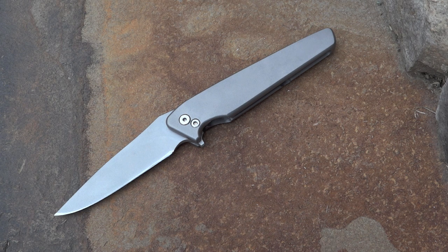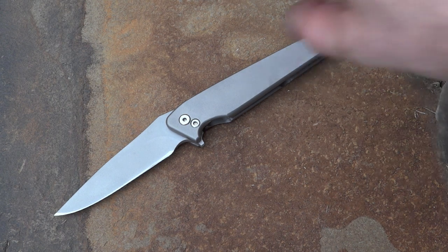The Mark 6 was basically designed to be half as expensive, take half as much time to make, and be basically a Mark 12, but not an integral knife. And I designed the Mark 6 to kind of be a facsimile here, but this is the original design.